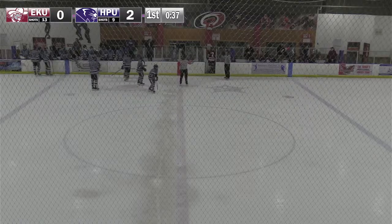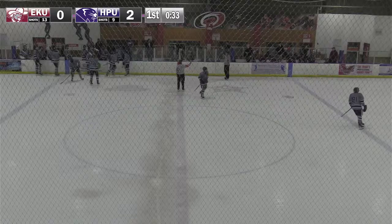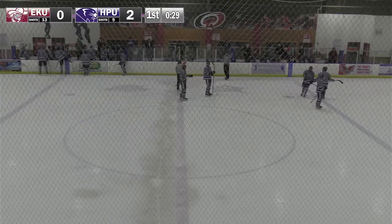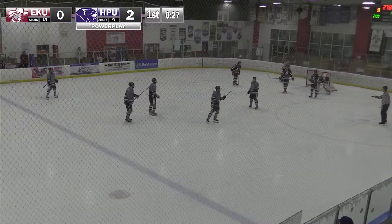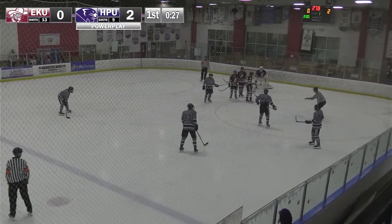And they're changing the call again. So another player heads to the box. It's Lynn this time for the Colonials. So now it looks to be a 5-on-4 for the Panthers. Very unique and honestly some rare calls going on. But with 27.8 seconds left, we're going to have a 2-minute power play for the Panthers.